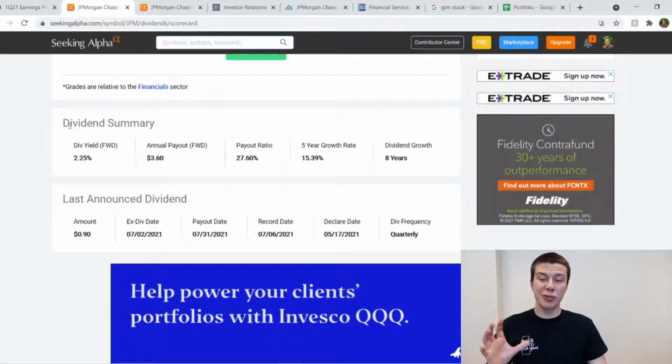So looking at the dividends real quickly, you can see their yield is right around 2.25% with a payout ratio of 27%, which is just fantastic. They have plenty of room to grow that dividend, and recently they have been growing it pretty rapidly, at a 5-year dividend growth rate of around 15%.